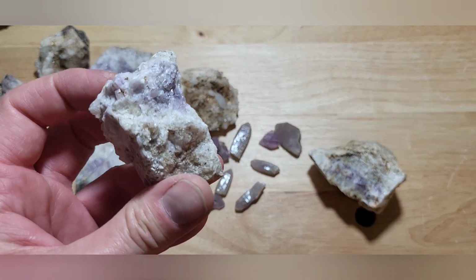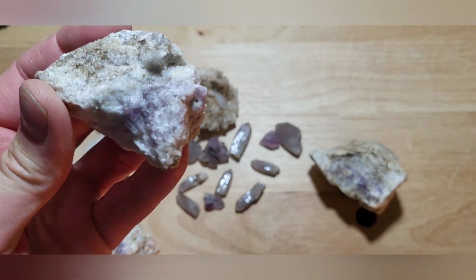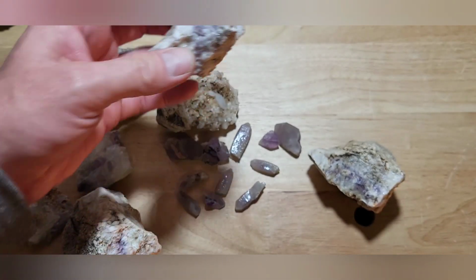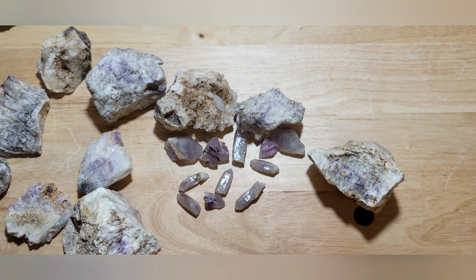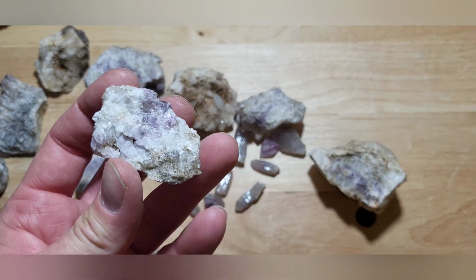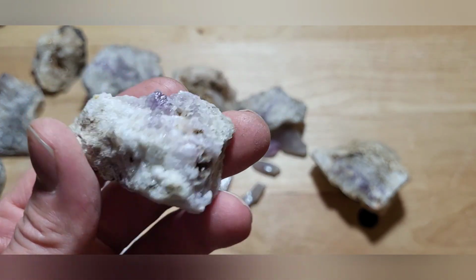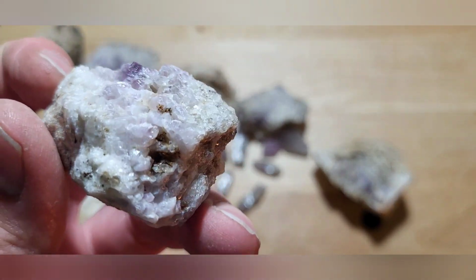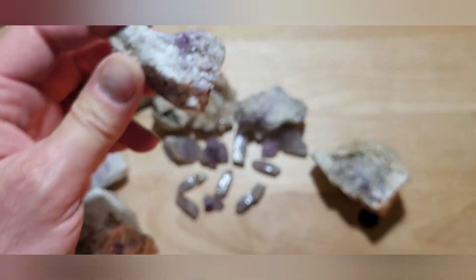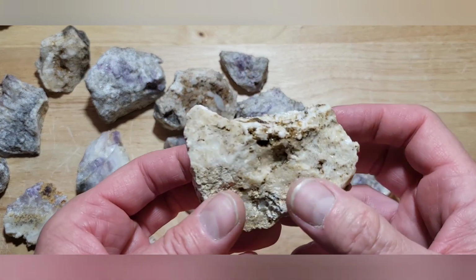We have another cool piece of white quartz with some amethyst. And then this piece came off one of the others. It's got almost a terminated crystal in there. And then we got this cool piece here.